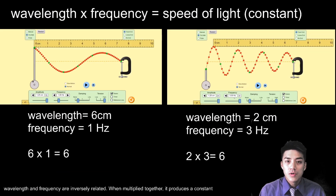As you can see, wavelength and frequency are inversely related, which means if one of them gets bigger, the other one gets smaller. And when they're multiplied together, they produce a constant which later on we'll learn is the speed of light. So in trial 1, you could see I had a wavelength of 6 and a frequency of 1.